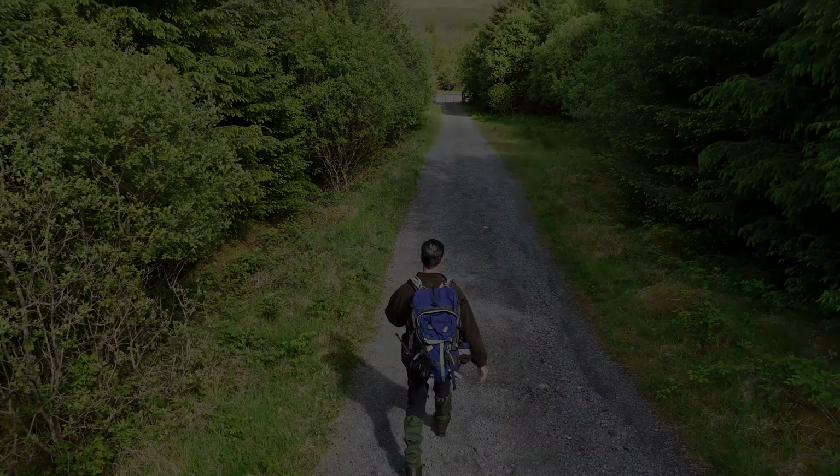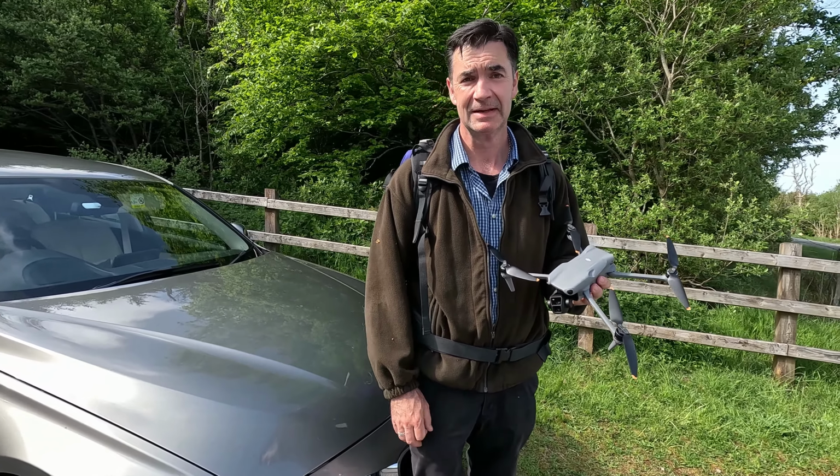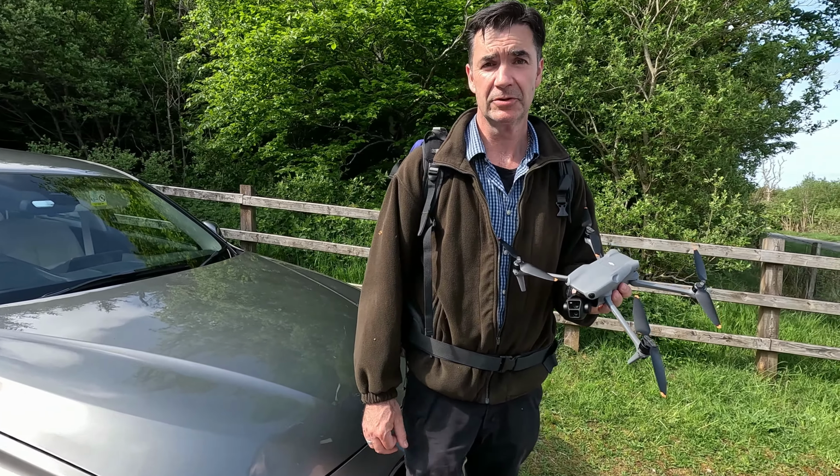There we are, folks. Safe and sound. Back at the car. Another short little walk. Ben Wiskin, Gleniff, Horseshoe, County Sligo. I'll put some GPS coordinates where you can park your car and where you can walk up the track and access the hill itself. The weather now is fantastic.